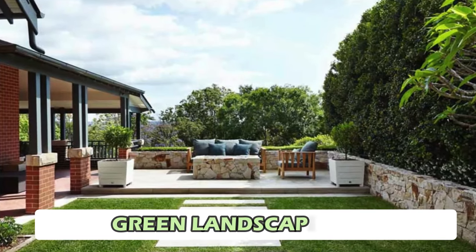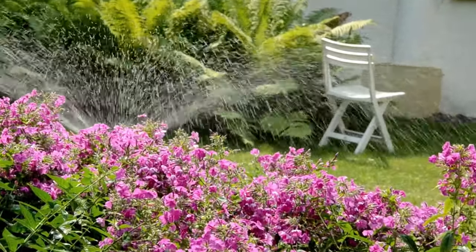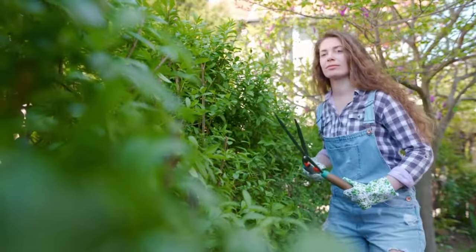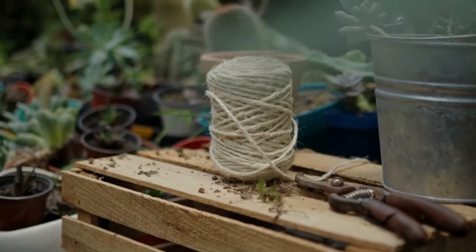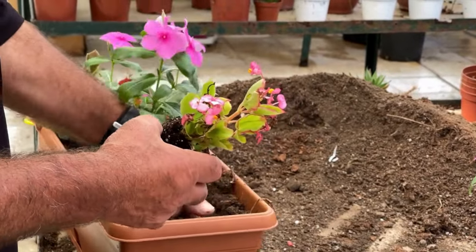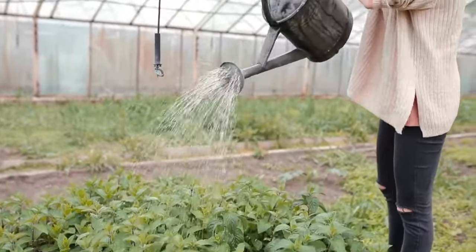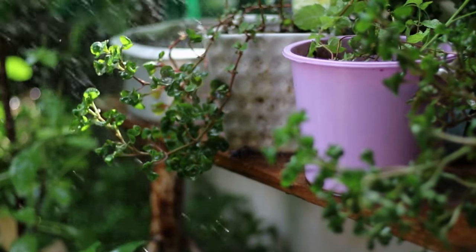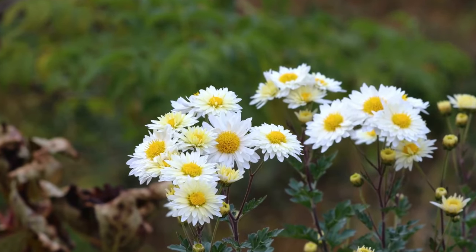Number 6. Green landscaping. Sustainable renovations shouldn't stop at the front door. Green landscaping practices can create eco-friendly outdoor spaces that complement the home's interior. Using native plants in landscaping reduces the need for water, fertilizers, and pesticides, as these plants are naturally adapted to the local climate. Permeable paving materials for driveways and walkways allow rainwater to seep into the ground, reducing runoff and promoting groundwater recharge.